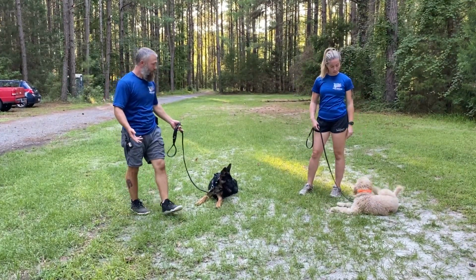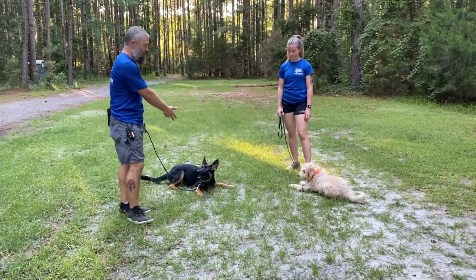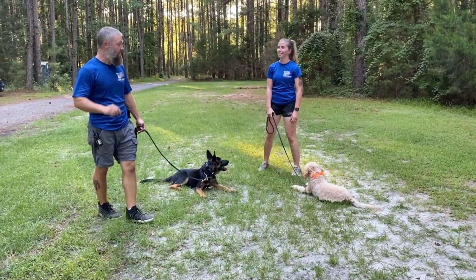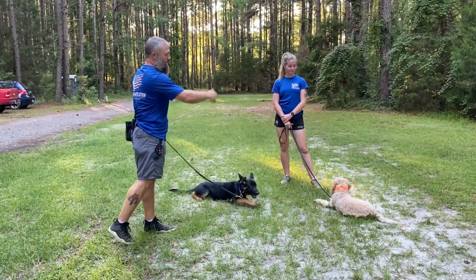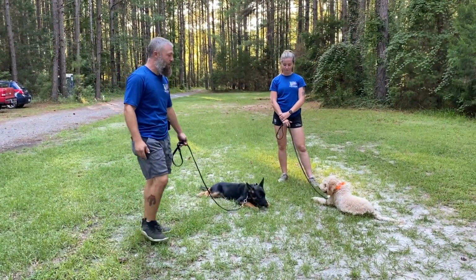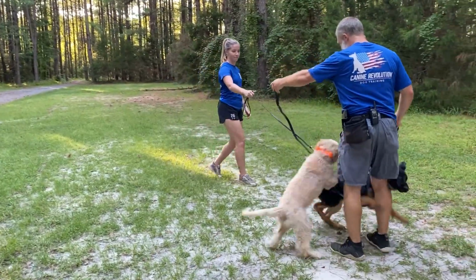So we're going to say, Leia, okay. Now if they want to check each other out, they can. Leia gives us a play bow, Sunny just goes into a down-stay. This could be a sign that he's not interested, right? See how he goes into a down? He kind of turns away. Leia's kind of wanting to engage.